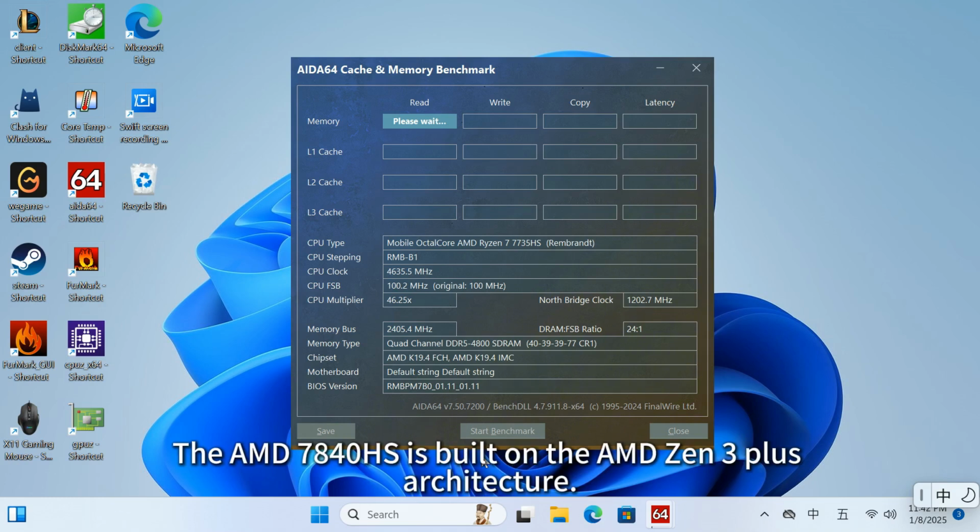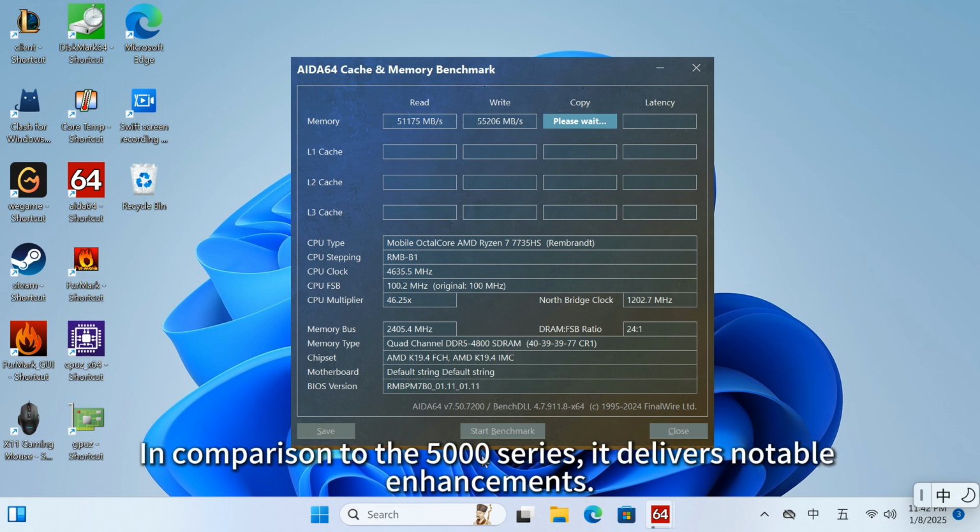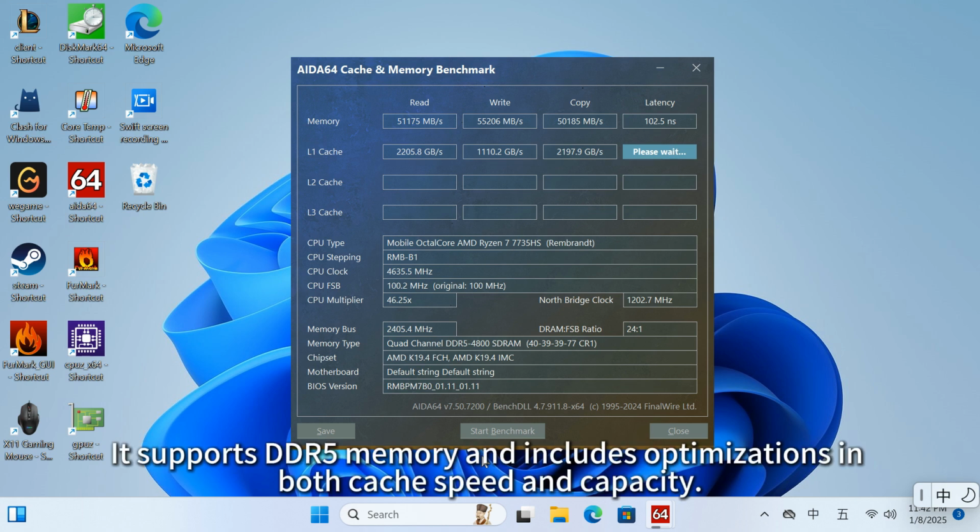The AMD 7840HS is built on the AMD Zen 3 Plus architecture. In comparison to the 5000 series, it delivers notable enhancements. It supports DDR5 memory and includes optimizations in both cache speed and capacity.